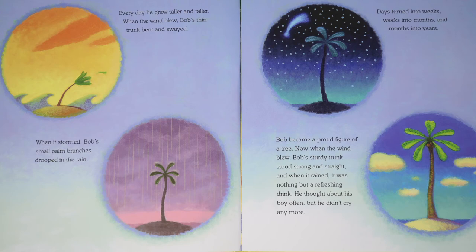Every day he grew taller and taller. When the wind blew, Bob's thin trunk bent and swayed. When it stormed, Bob's small palm branches drooped in the rain. Days turned into weeks, weeks into months, and months into years. Bob became a proud figure of a tree.